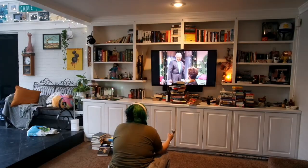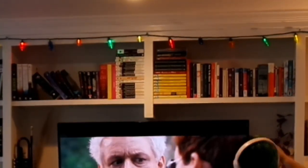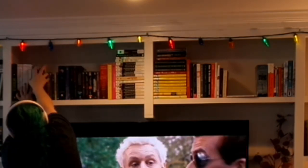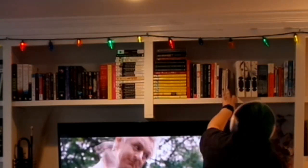I really love that book, so that's one that's always part of my collection. And then I kind of rearranged this top shelf because, as you can tell, there's a lot of chaos in my book sizing. They're all different sizes, so it's really hard to get them cohesive looking.